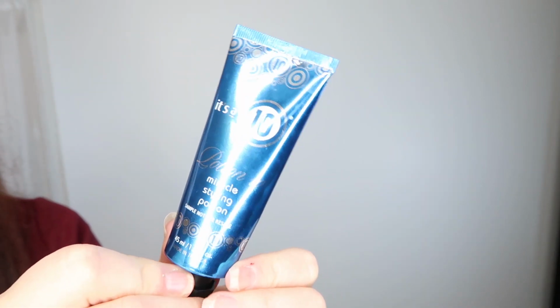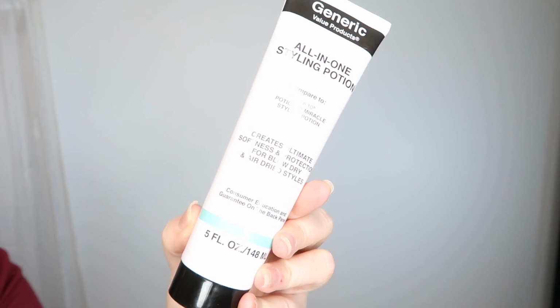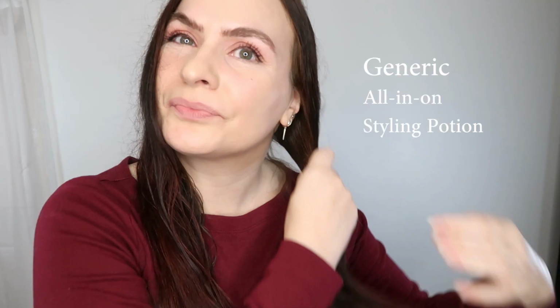I love the It's a 10 Miracle Styling Potion. I have this little bottle. I used it as much as I could possibly, and it's a really amazing liquid cream that you can put on your hair after you wash it and comb your hair through. I haven't put any on yet, so I'm going to put on the generic version on the left side of my head and the It's a 10 version on the right and just compare the two.